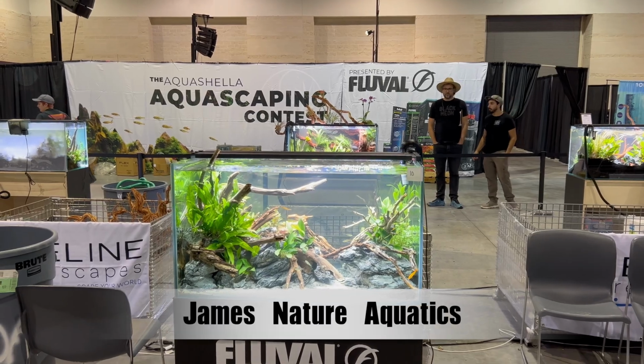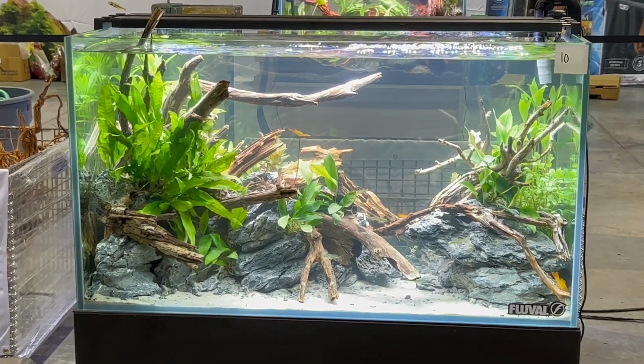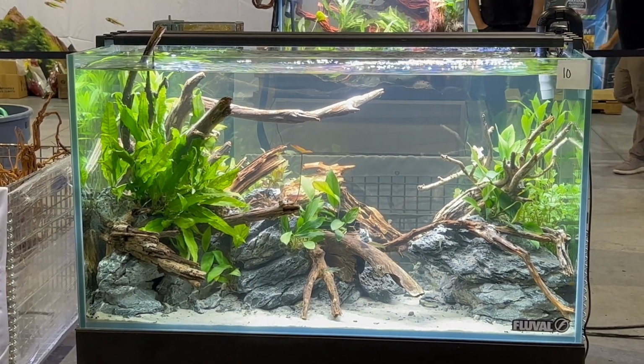I had to include this one because it is an excellent representation of a tank that actually has all three elements very nicely showcased: the rock, driftwood, and plants.